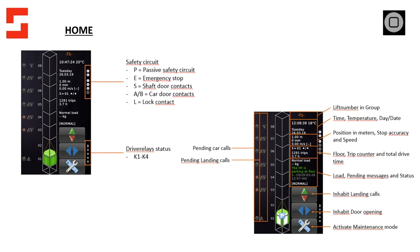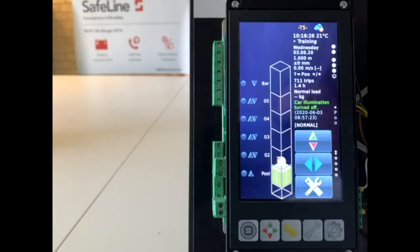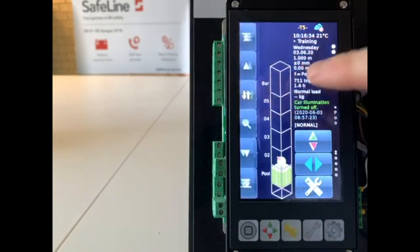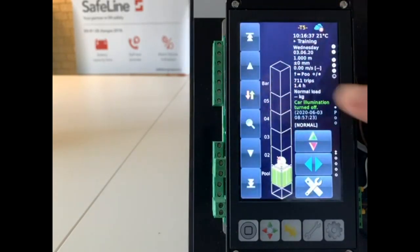As already mentioned, I hope you can see the screen. It should be live now. As mentioned, it's a touch screen. For clarity, it works with my finger, but because my finger is a little bit thicker than a pen, I will use the pen to show how it works.